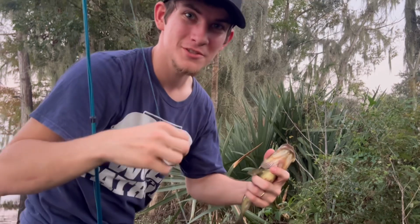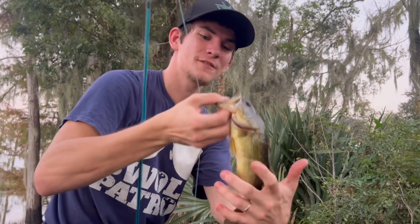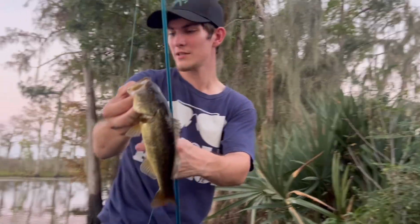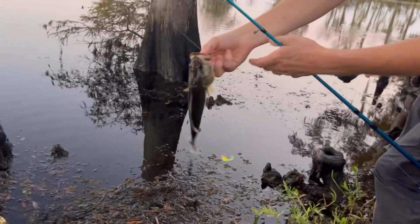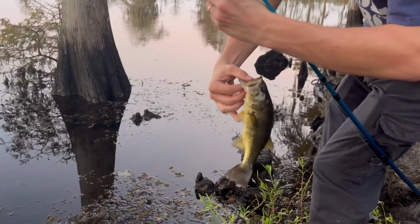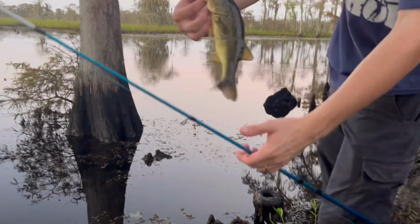Well, you know the rules. You can't stop on the last cast if you catch a fish on it. So there we go. Exact same size as the other ones. We're gonna release him. I kind of got my hand looped into this lure here. Let me not hook myself here. Can we eat him? No, he's way too small.